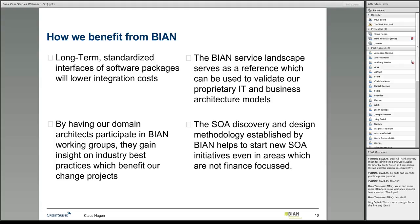And the main motivation for us to help kick off BIAN was the observation that our internal SOA strategy and principles helped very well in those situations where we build our own software. In those cases where you can control all of the interfaces, SOA is a good principle to integrate the solutions. But obviously in many cases you don't build your own solutions anymore these days. Even in the financial industry, you try to buy packages wherever possible and integrate standard solutions.